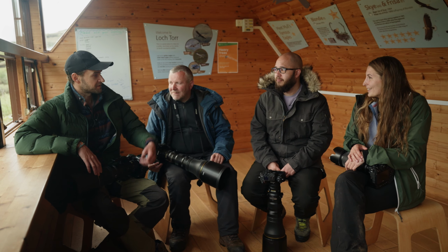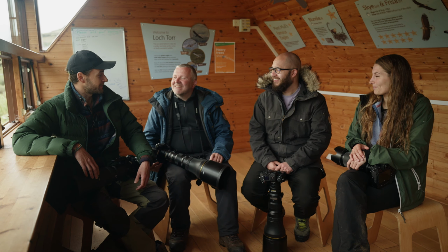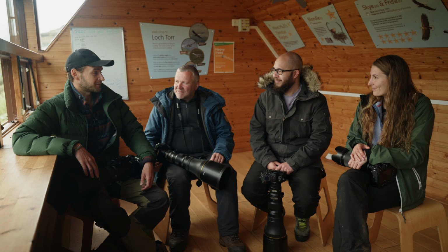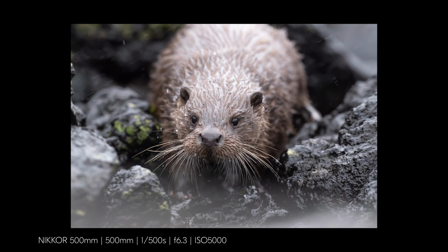The best part for us is it's 5 minutes up the road from our house. So we've been talking about wildlife on your doorstep. We come here a lot with our dog. He sits in here very, very silently, and we just admire the wildlife flying around. We've seen otters down in the loch below us before as well. Quite far away, but still really fun to watch.